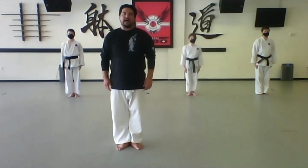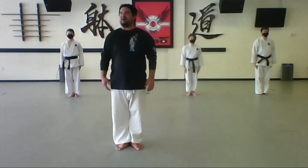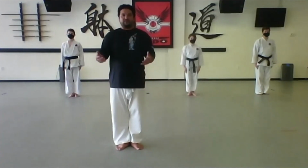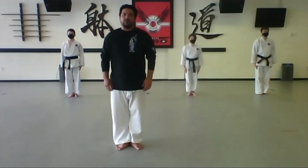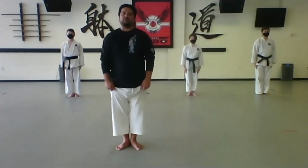So seiza is the word for how we sit down at karate. And rei is the word we use for bowing, but rei actually doesn't mean bow. It means respect, like showing respect. So first we will do seiza, and if you'd like to stand up at home, you can go along with us. Our toes are apart, but our heels are together, like Dorothy.